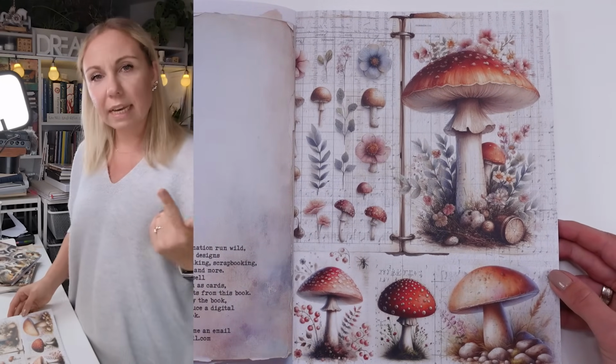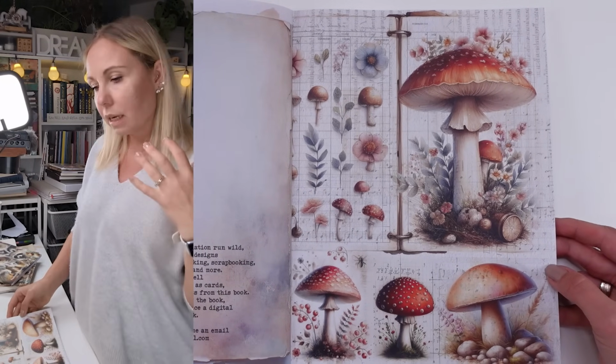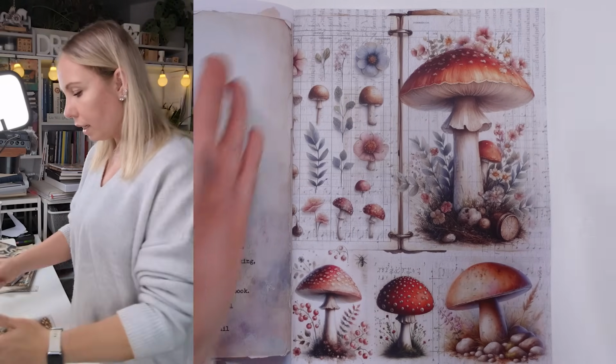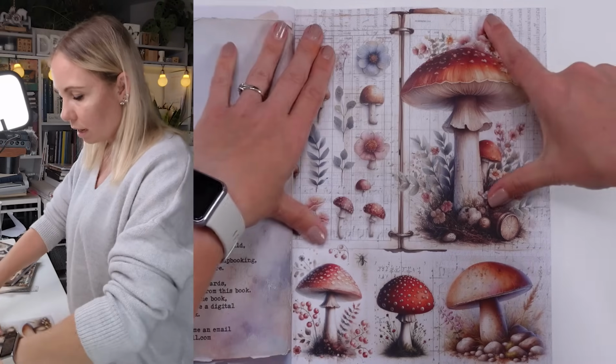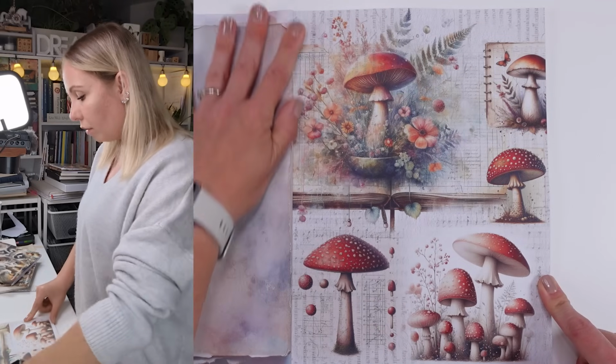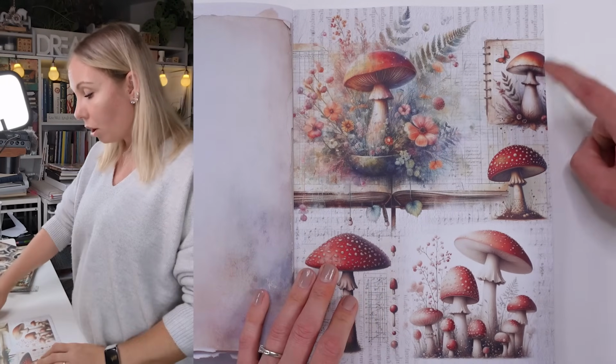The sizes, the compositions, the styles, the types, the colors, there's so much to choose from. You can cut it out and use it somehow in the book. It's just divine. It's beautiful. All of them. I purposely cut this one.